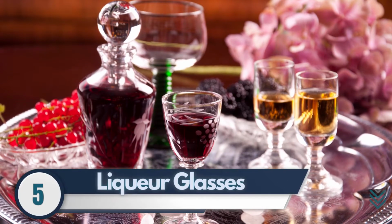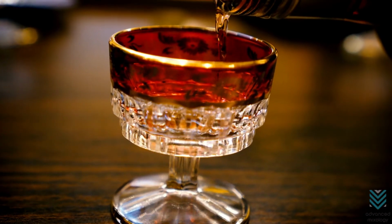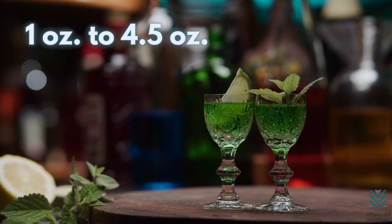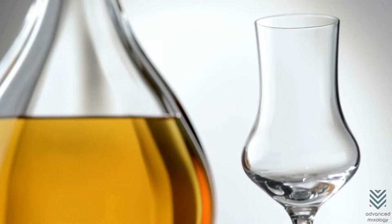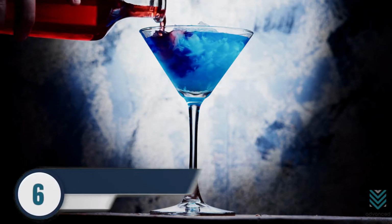5. Liqueur glasses. Liqueur and cordial glasses are tiny but mighty vessels that serve to pour liqueurs or liquor into. Their capacity ranges from 1 ounce to 4.5 ounces, with the most popular of these two measurements. However, for those who enjoy a smaller drink like grappa, there is tulip-shaped stem glassware that holds an average of fewer than 4 ounces.